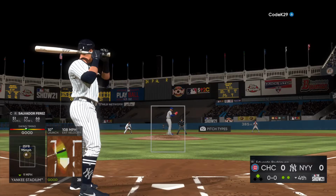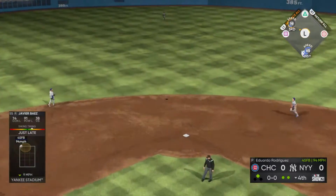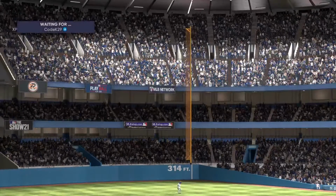The batter, number 9. Here's Javier Baez. And he'll promptly send it in the air out to center field. Verdugo's got it, and with it, the inning is over.